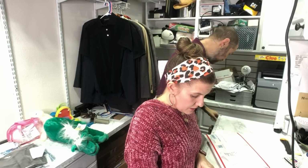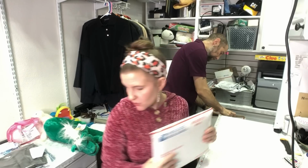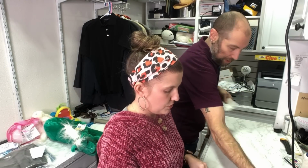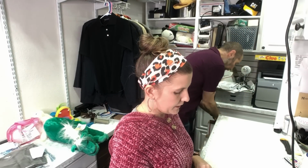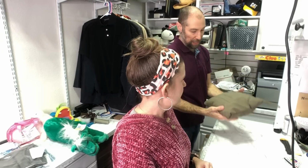What's next? The Brooks Brothers thing. Sweet. So another trench. It's the week of the trench coats. Weekend of the trench coats. This one's really cool. This is a Brooks Brothers packable trench coat. Again, paid $1 for it. Look how cool that is.